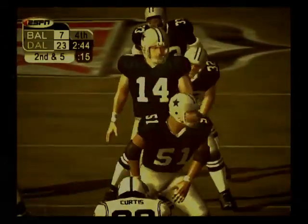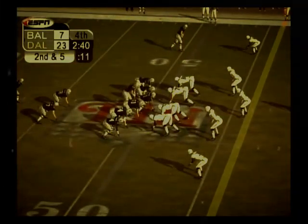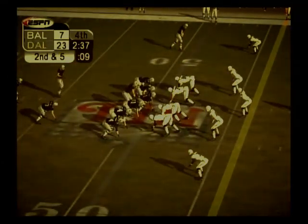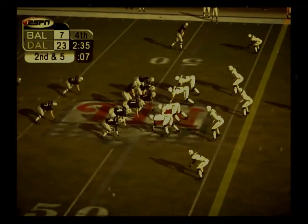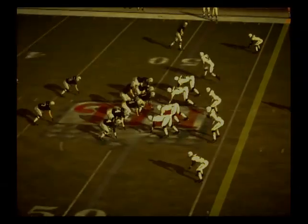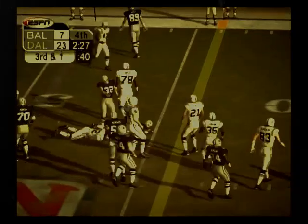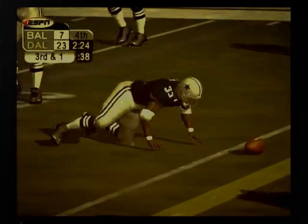Second and five. Ball on the 49. Number 32 goes in motion. Thomas gets past the line and chews up about four on the play.